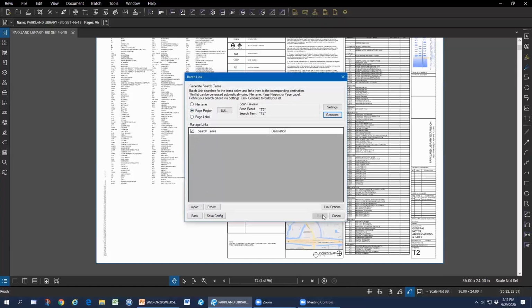I can't hit the run button here until I hit the generate button, so that it can go through and look at what it sees and report back what it found. Now on a file this size, 96 pages, that takes about 40 seconds. I'm not going to wait for that. I know it's much faster, and I know I've got really good page labels. So instead of having it do one method, I'm just going to use the other, but the result will be 99% of the time the same. And I'm just going to hit generate.